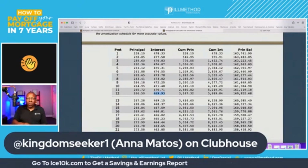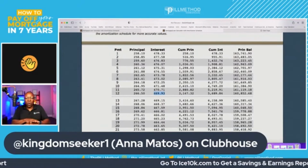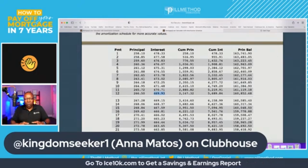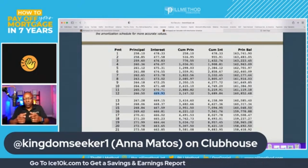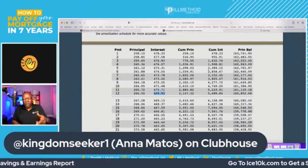This is why our program has cloud-based computing technology that does all the math for you, and it lets you know to pay the right amount at the right time. Because there is a point where you can actually pay too much.